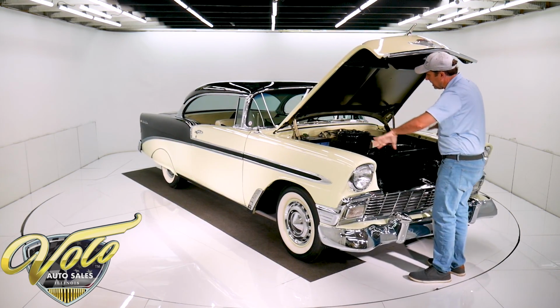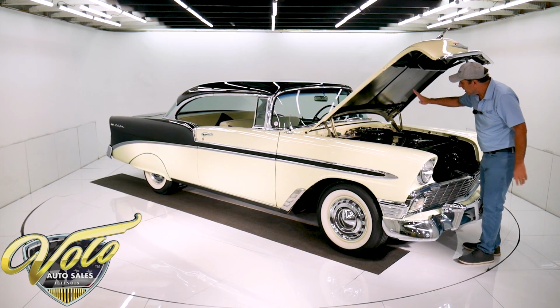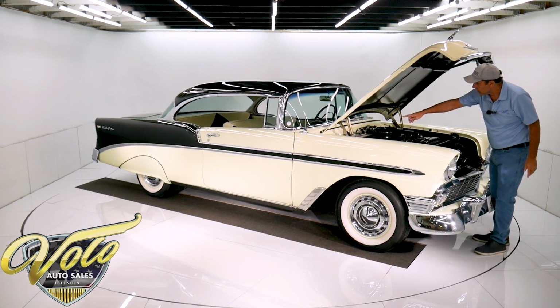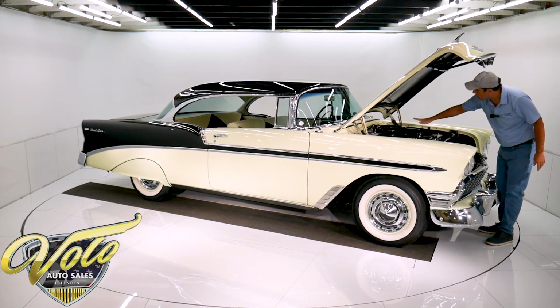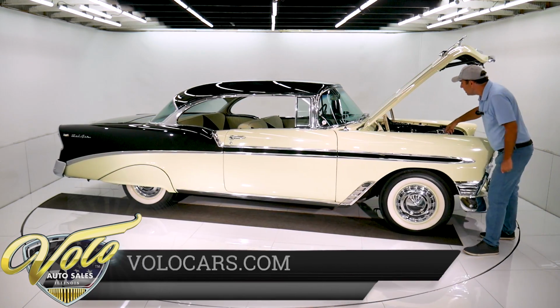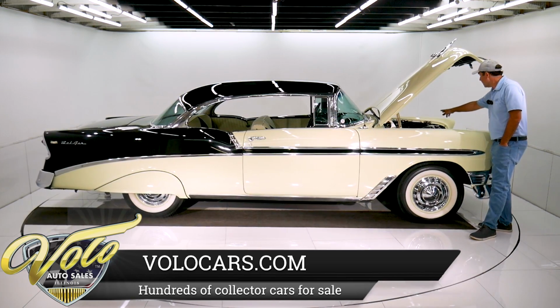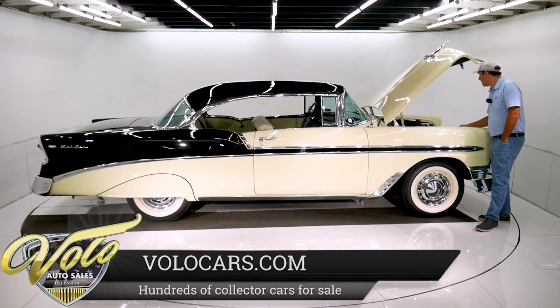Painted nice and clean. Firewall's yellow. All this is gloss black. The motor is all stock. It has the Chevrolet script valve covers, the correct air cleaner. The power pack motor was the four barrel, a little bit different heads and dual exhaust system. GM radiator hose with clamps.